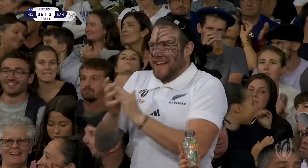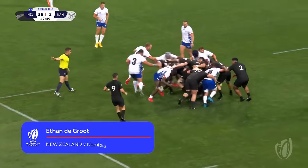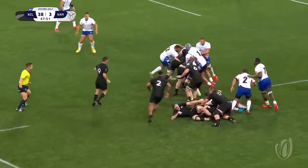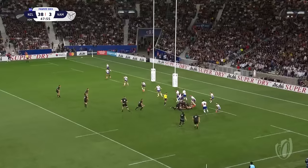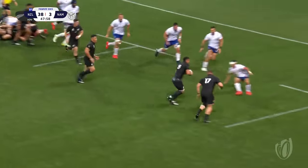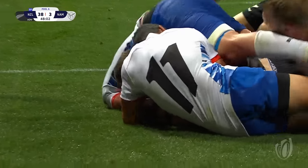McKenzie with a second, replacing the two more experienced players. New Zealand get a big roll on here. They've got advantage as they just rumble forward, peeling off metres. And now the switch to the blind side for Savia, and a first touch onto the field for Ethan de Groot.